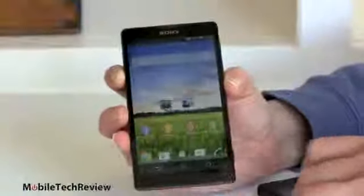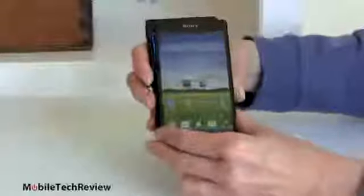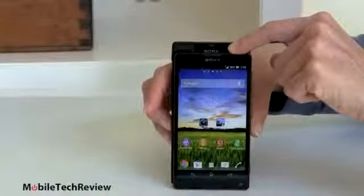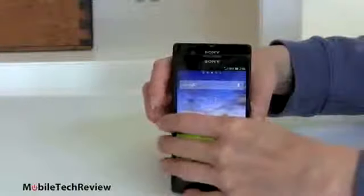Now, in terms of size, to show you the difference between the Xperia ZL here and the Xperia Z, here we have the Xperia Z. Here they are side by side. The ZL, of course, is a little bit smaller. So, same phone, same internals, pretty much, just a change in casing. It's amazing that they managed to actually shrink it a little bit more.